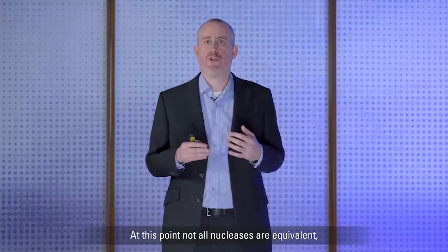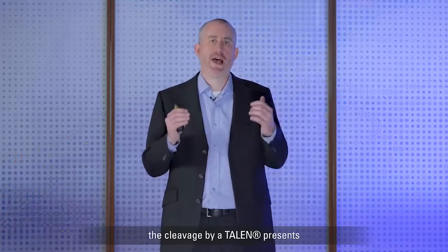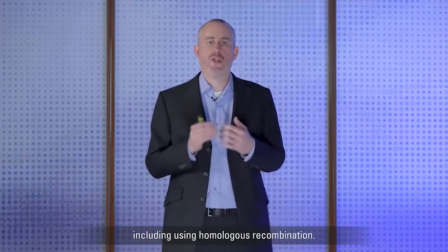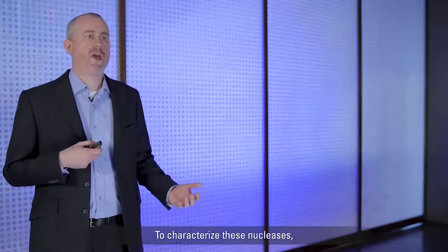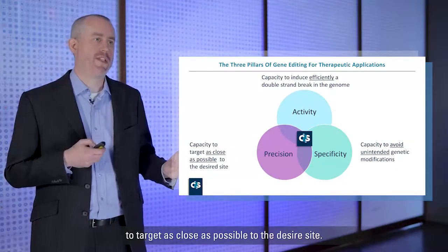At this point, not all nucleases are equivalent, but unlike other molecular tools, the cleavage by a TALEN presents optimal characteristics for a very broad scope of applications, including using homologous recombination. To characterize this nuclease, we are using three main concepts. The precision, which is our capacity to target as close as possible to the desired sites.